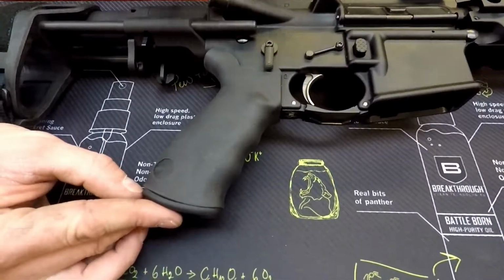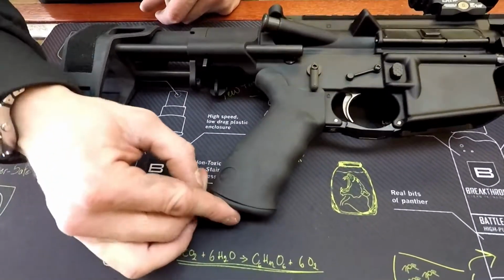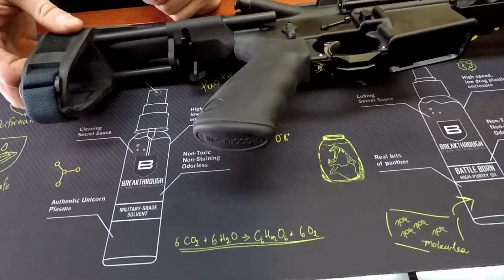This is actually the owner's iteration of the TAPDW, and he's a lefty. He's wrong-handed, so we've got all these left-handed controls for him on here. We've got an Ergo Deluxe grip on here. It's kind of rubbery. It's not quite as rubbery as like the Hogue grips out there, but it's still super comfortable.